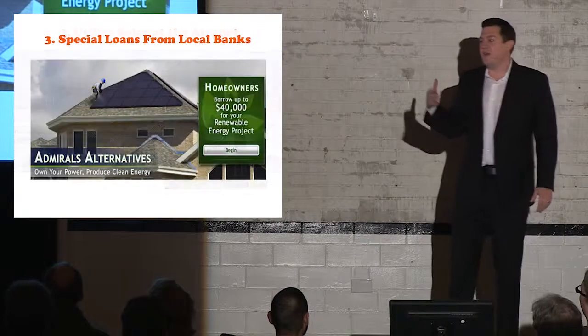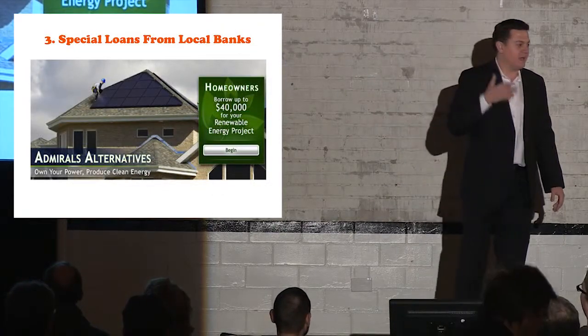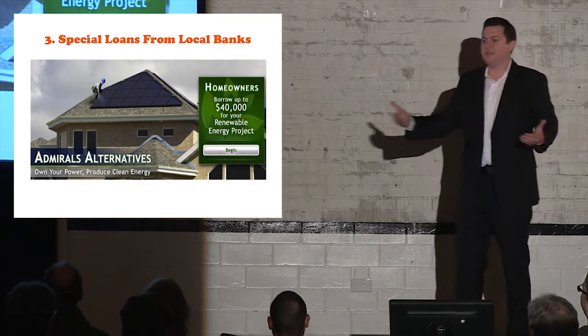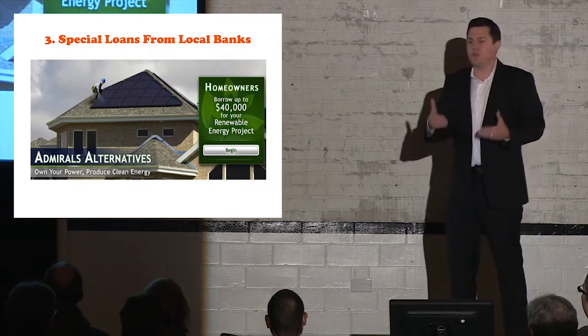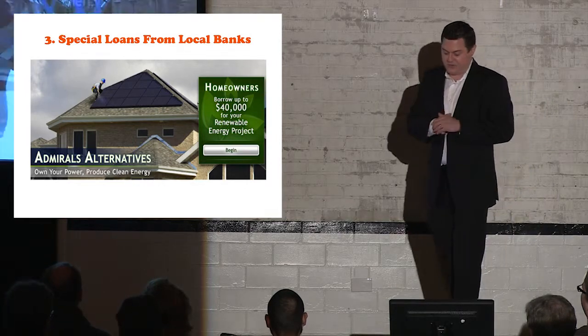Third, we need our local banks to come up with special loans. You know, First Source Bank, Lake City Bank, others, they should entice their customers to put solar on their homes or their businesses. So number 3 was a great one.